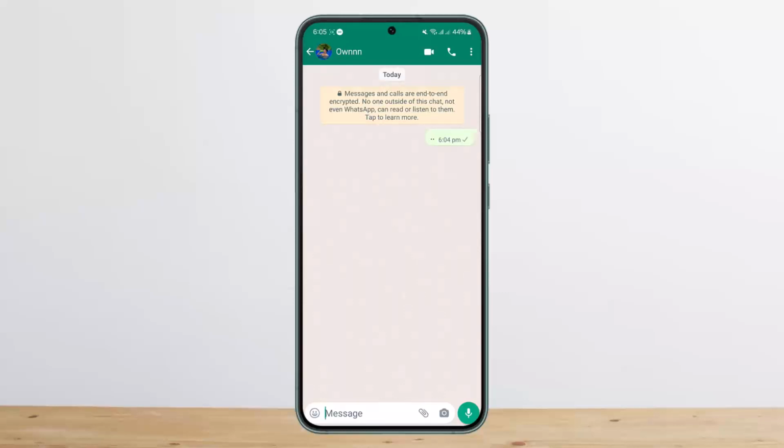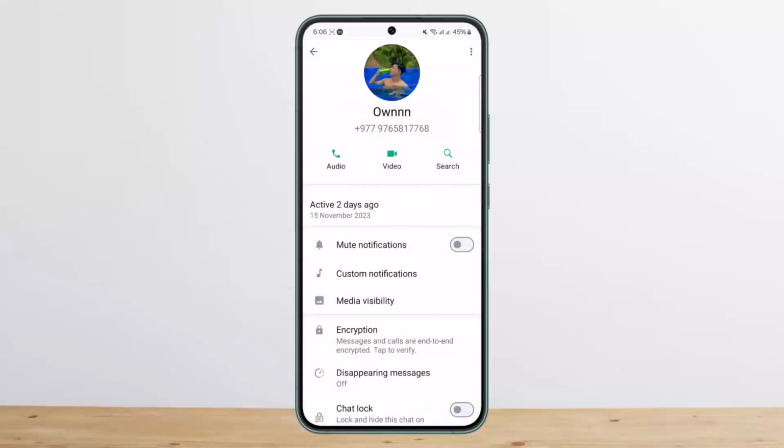Now, if you send a user a text and it only shows one check mark, then it means either they haven't come online, or they have blocked you. If they haven't come online in a long time, it might mean that they don't have WhatsApp anymore, or they don't use that account anymore, or they might have blocked you. It's not sure.